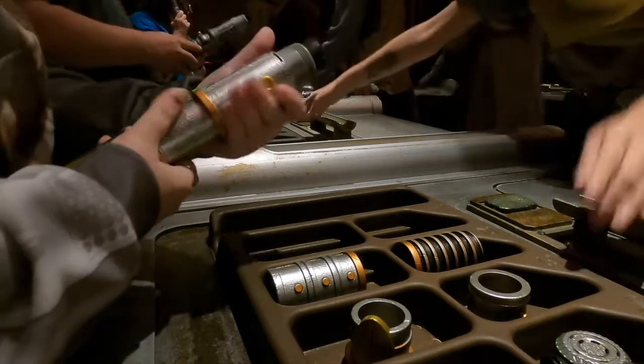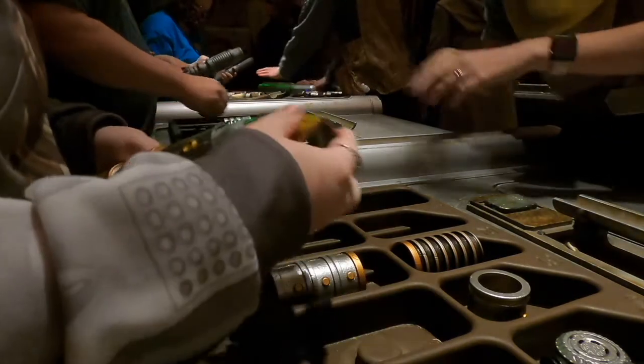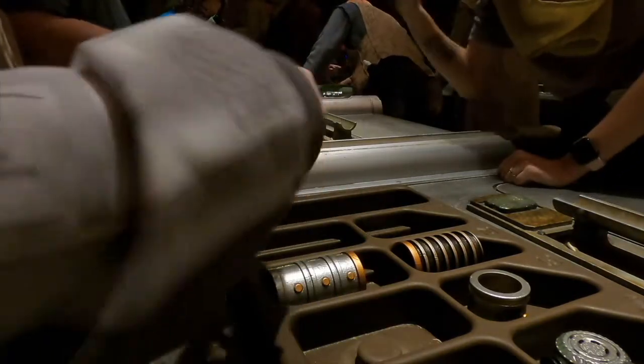Alright, if you guys want, you can go on to number 3. That's going to be your emitter. You're going to put that at the end of the chassis with that little opening and squeeze it on like normal.